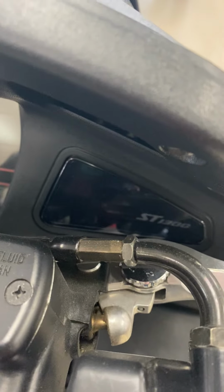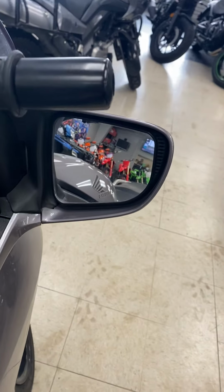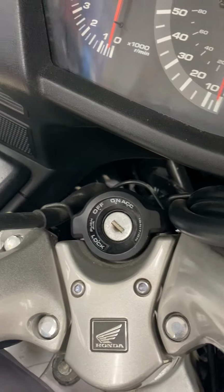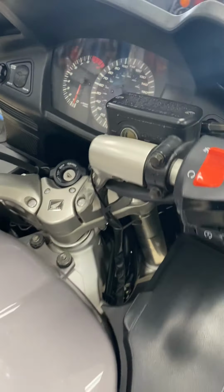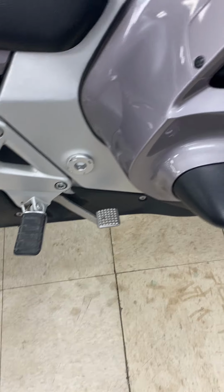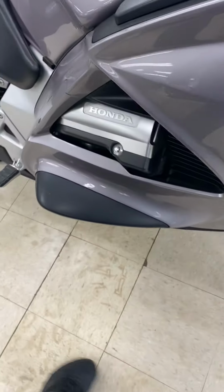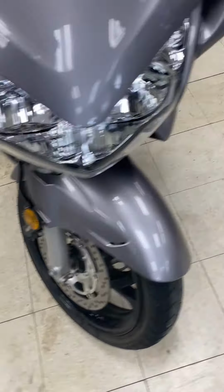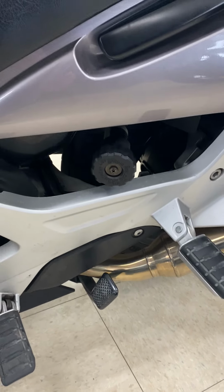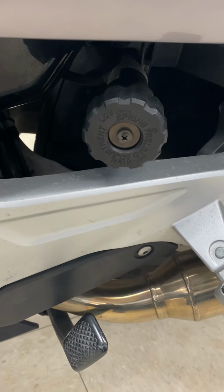Your display there, as well as there, to give you your light indicators. Your mirrors here, very wide to see around you. Passenger foot pegs, as well as the driver's foot pegs here. Super smooth and powerful V4 motor. As well as a 3-seat height adjustable lever right there.